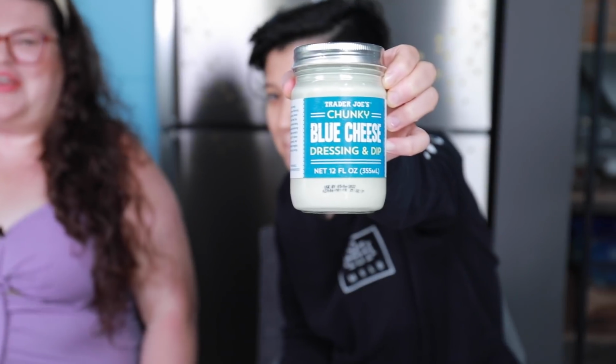Oh, it's chunky. Oh god. So this is the Trader Joe's chunky blue cheese dressing and dip. You hate the word chunky in reference to food, unless it refers to like chocolate chips.